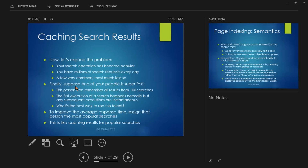But those 100 searches can be retrieved instantly. So, the first execution of a search happens normally, but any subsequent executions are instantaneous. Well, the best way to use that talent would be to have this guy, with perfect recall and high speed, deliver the most popular requests, right? That way, number one, you make the most people happy in the short term, and number two, you minimize the load on the rest of the system. So, again, analogous to caching results in RAM for the most popular searches.